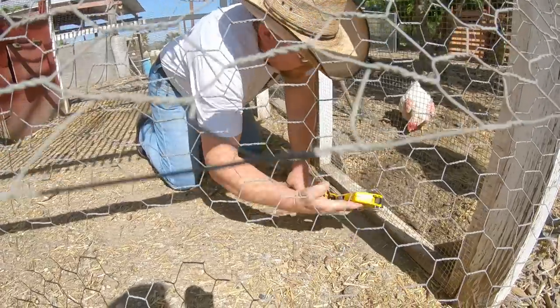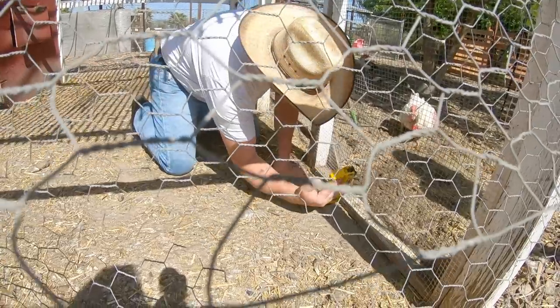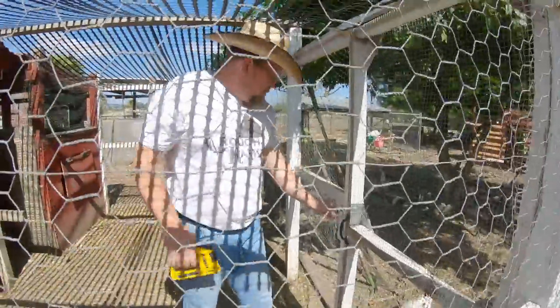Bird's like, what are you doing? I thought you wanted me in there. It's okay, there's plenty of other doors. Right? There's holes everywhere. Find your own way, dinosaur. That wasn't so bad.